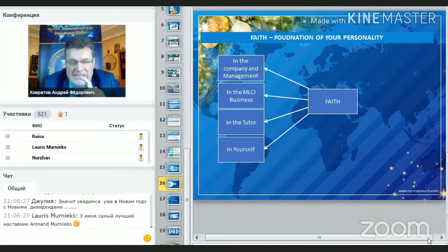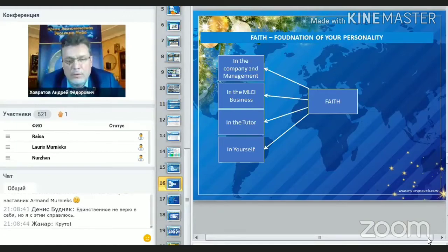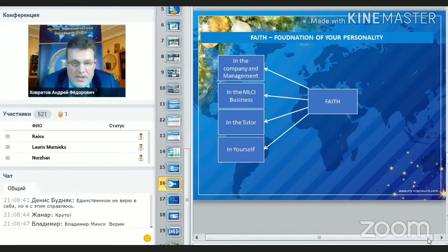He said, you learned a lot of technologies, but there are secrets of the martial art, and I will share them with those who will jump into this ravine. And only two people actually did this.